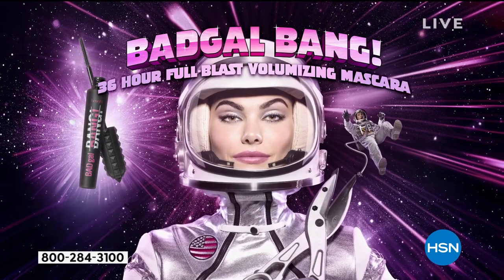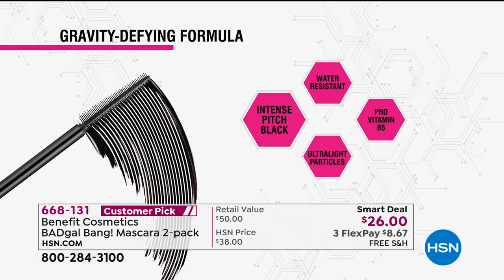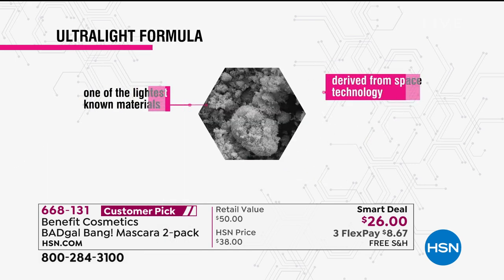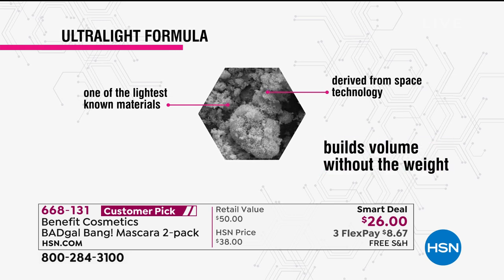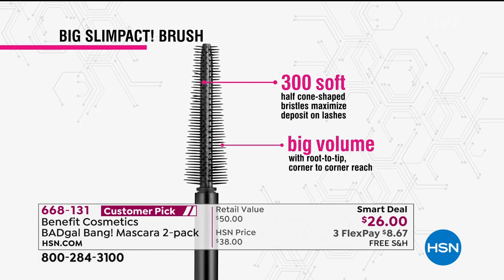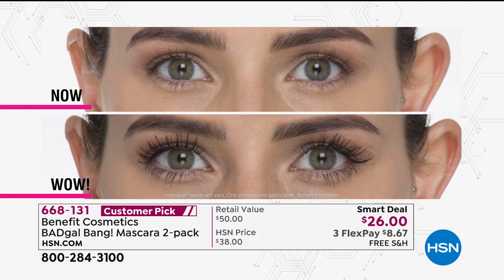So if you're just joining us, it's two Bad Gal Bangs. It is an intense pitch black, ultra black, water resistant, not going to smudge, with provitamin B5, which is good for your lashes. It has ultra lightweight particles in it, made from one of the lightest known materials on earth. And here's the thing, Shannon, it builds the volume without the weight. This is revolutionary in the makeup category. This brush also, for those of you who have hooded eyelids, is a slim packed brush. We had a little play on words there, but what that means is it's a slim brush.